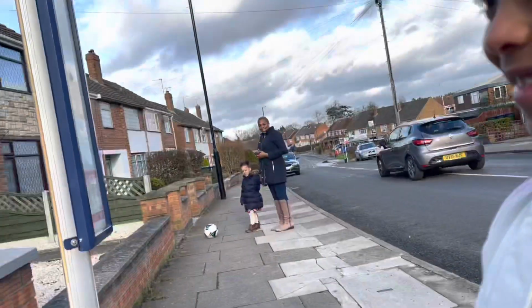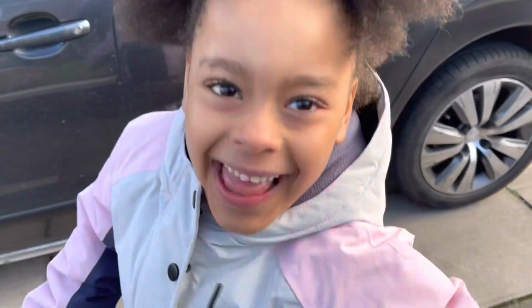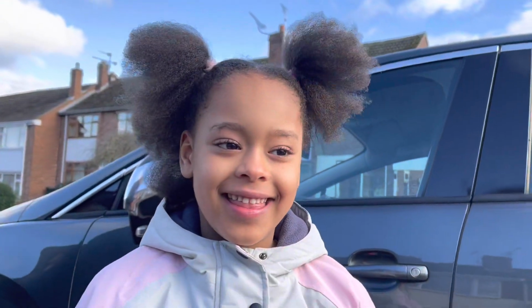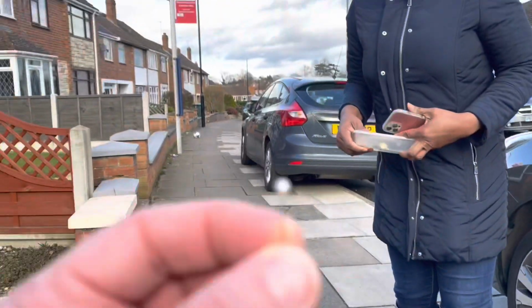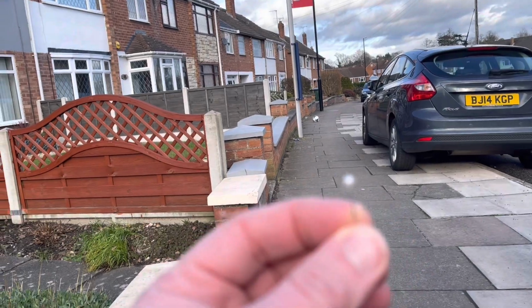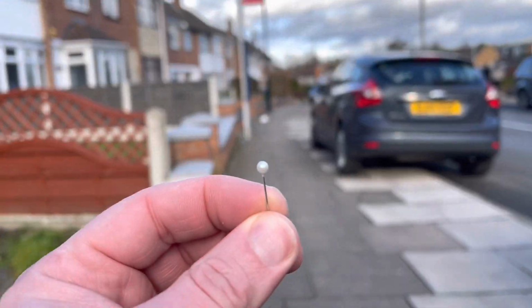Okay, let's go to the next one. We're now 17 meters away from our sun, and there's our sun, all the way back there. Do you know what the next planet is? Venus. Venus is the size of this pinhead compared to our sun. Come and look over my shoulder and you can see how far Venus is away from the sun. Okay, on to the next planet.